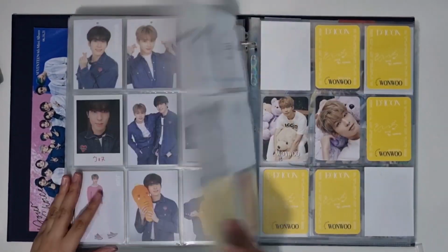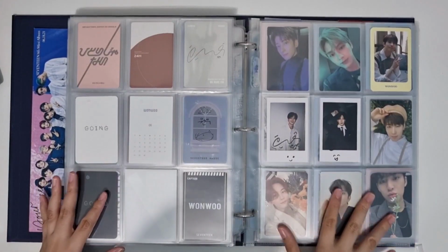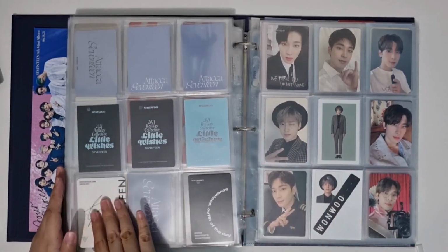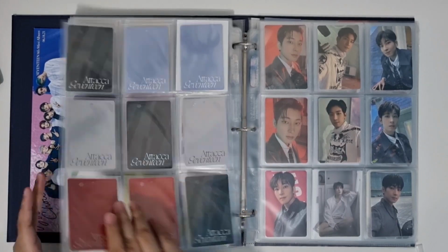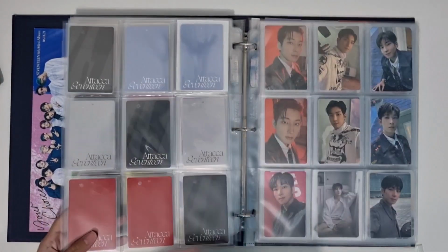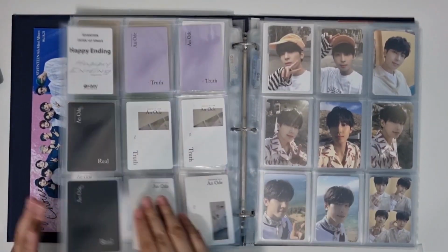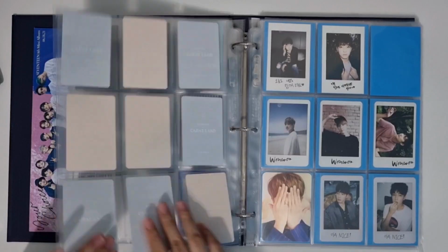So here, as you can see, I'm just doing a backtrack of what I accomplished. This page is Waves, Little Wishes, and then miscellaneous Wonwoo photo cards, and then OP1 Little Wishes, Attacca event photo cards, card version, and then regular album photo cards. Actually, I'm very proud of how it turned out. And then Hengare, oh my gosh, that card. And this is my entire Wonwoo collection if you just want to see.